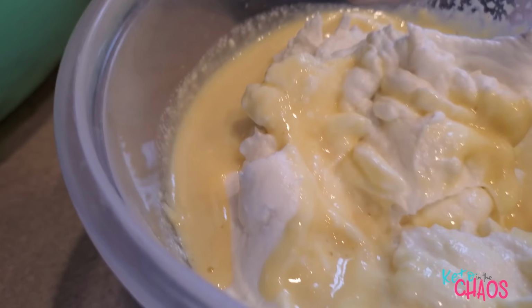All right, so that's what it looks like. Now, if I was on a cut, I would just eat it like this. Because I am maintaining my weight, I like to have a little sweet on top. This is the whipped cream that I'm using, Great Value sugar-free. Some people don't like it because it's got carrageenan and stuff in it.